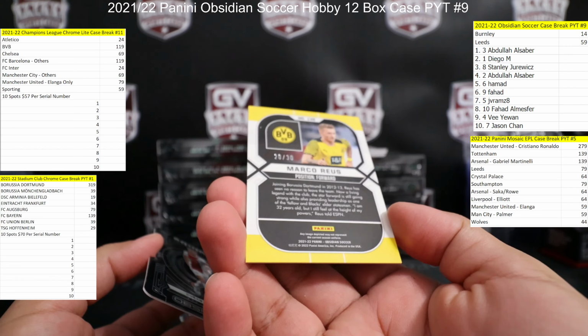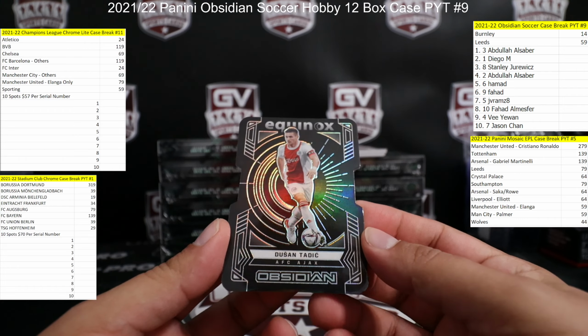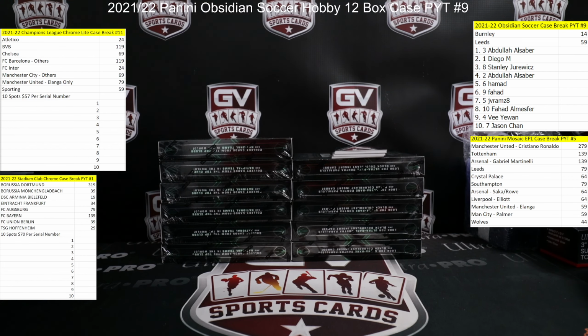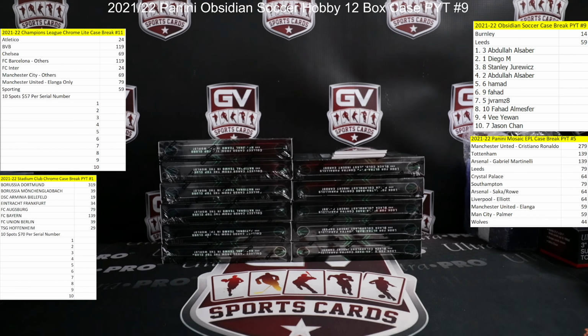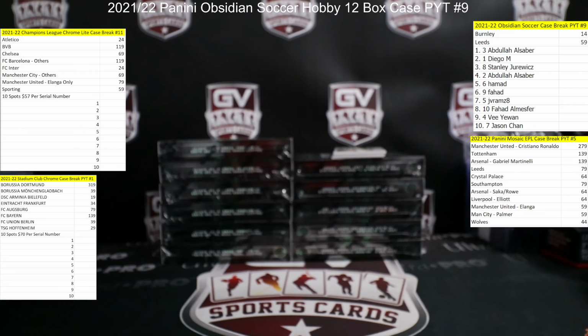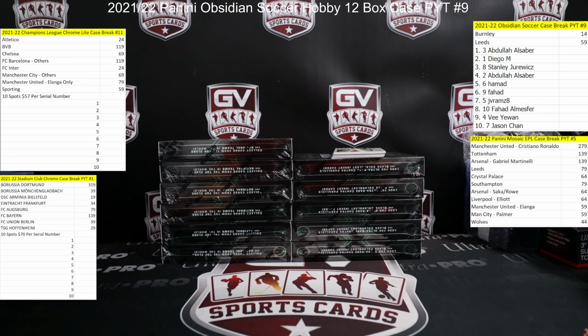Marco Reus, Dortmund, 20 of 30. That is Jonathan. And Dusan Tadic for Ajax, 72 of 99. That is Fahad. Each of the guys. Luka, 70 of 105, Croatia. Dazzer. So Dazzer's got, let's appreciate it, guys. Those two, is that 48? Yes.